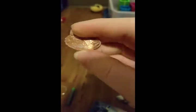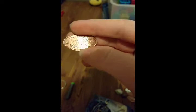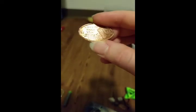Did I show you this, Penny? Oopsie. This is from Texas. At the ranch. Big Texan food place. But we didn't eat the free steak because they were telling my dad that it was going to be like $90-something for all of us.